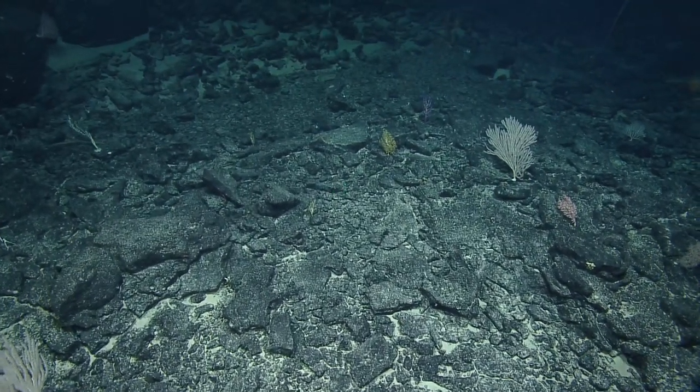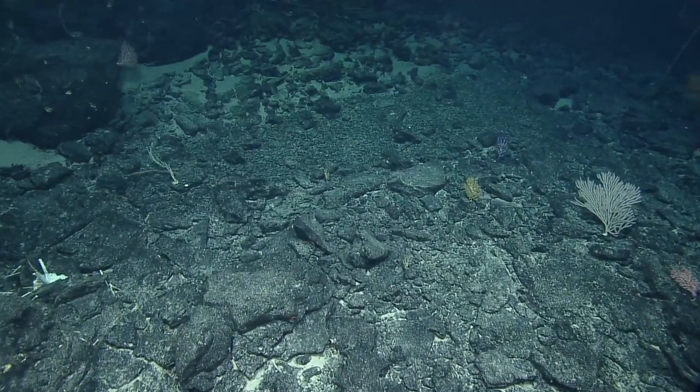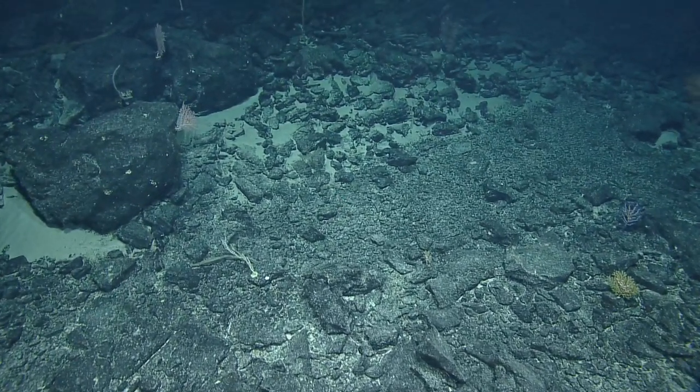Bridge, nav. Yep. A lot of fragmented rock. Yeah, you can add another 30 meters to 200. Like a shale type? No, it's not.